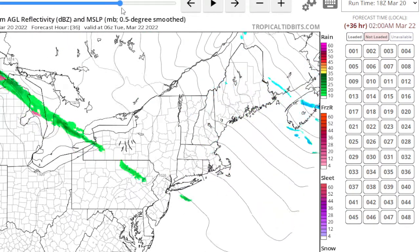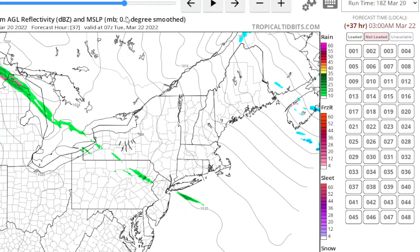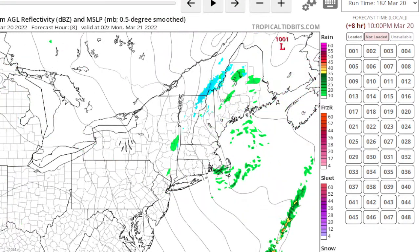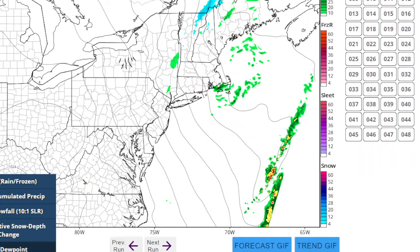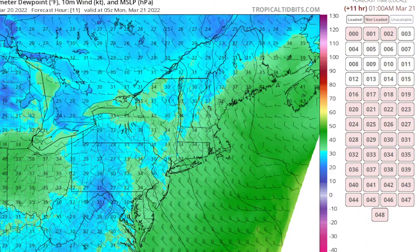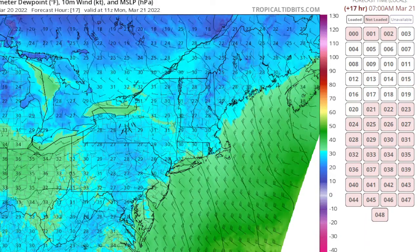So obviously dry tomorrow, and maybe a slight chance of a light shower early Tuesday morning. Other than that, we're dry for the most part. Looking at the dew points, you'll see that northwest wind continues into Monday.